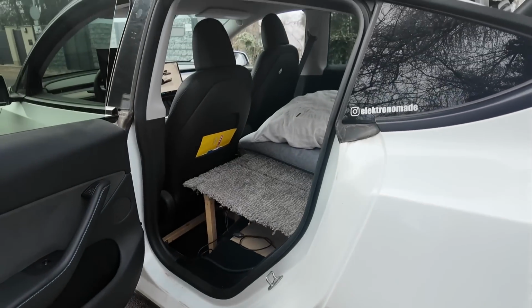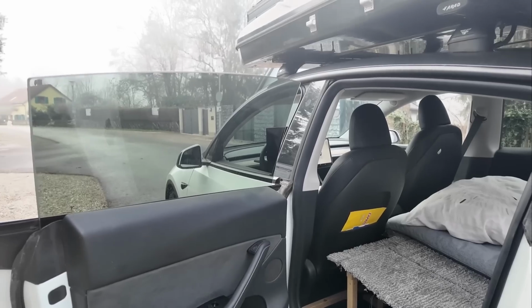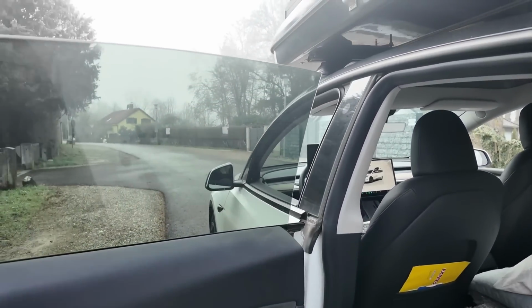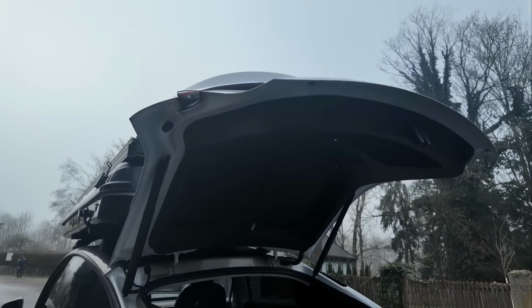For privacy, I used window covers in the back. But since Teslas have frameless windows, you have to insert them after closing the door, which was a bit tricky. I also completely covered the rear window, and with all the cameras, it was never an issue.